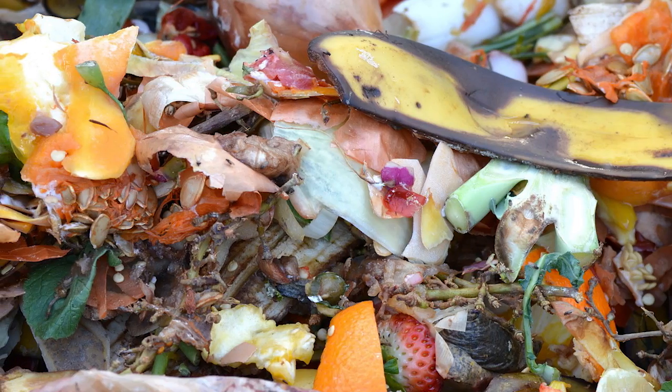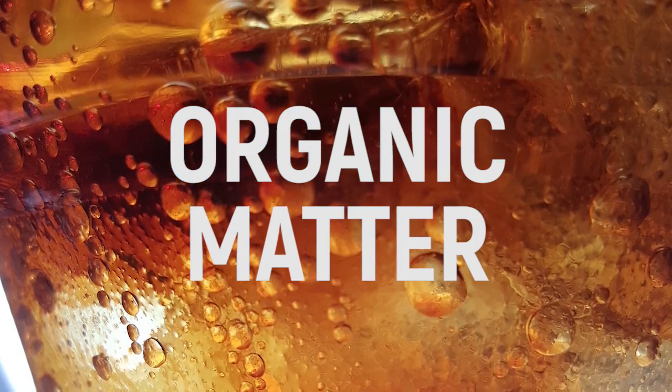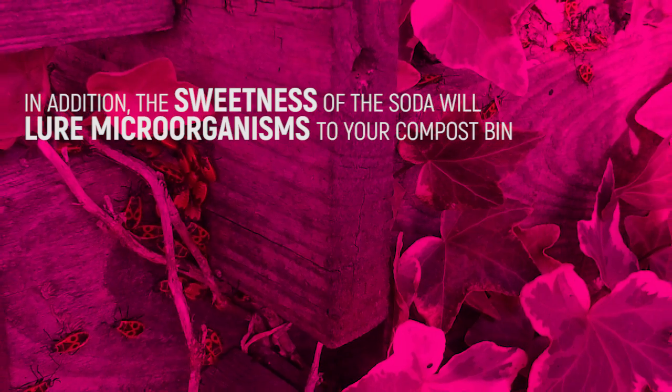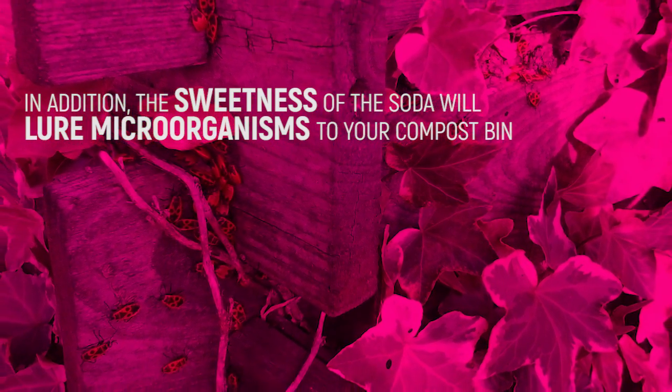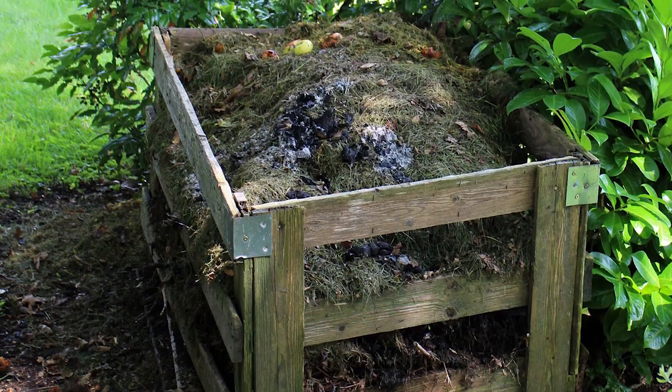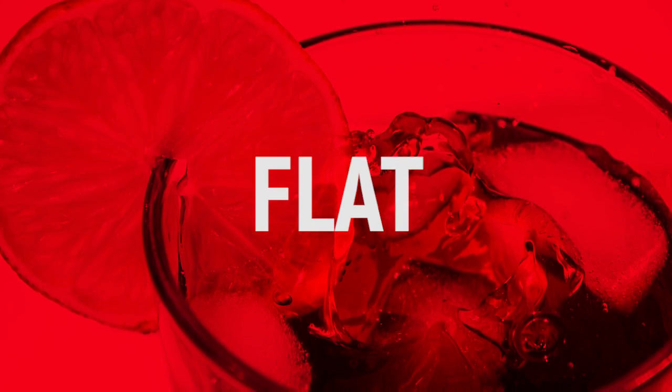the pile. To help your compost heap get a head start, pour some Coca-Cola on it. The acids in the soda will help the organic matter in your pile to break down. In addition, the sweetness of the soda will lure microorganisms into your compost bin, and they'll be happy to help with the composting process. It's recommended that you wait until the soda is flat before you try this neat trick.